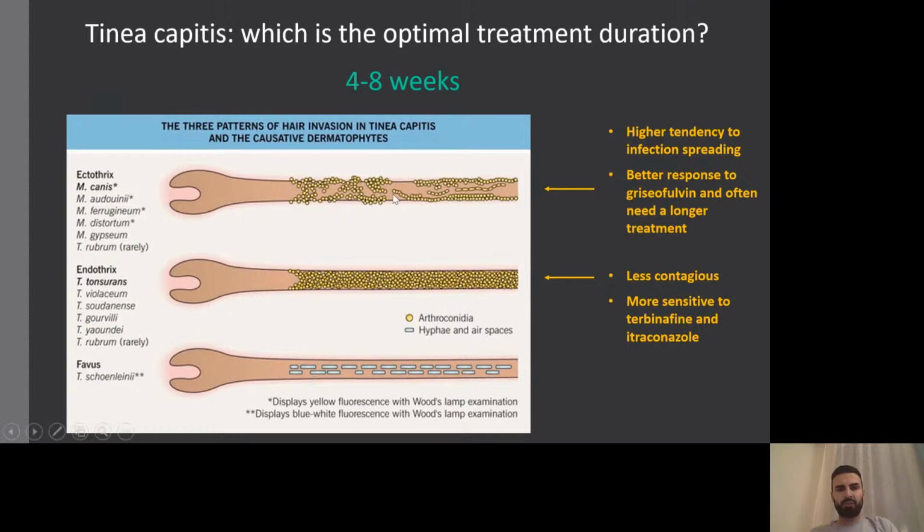On the other hand, when we have ectothrix infections, so microsporum related infections, we have a higher tendency to infection spreading, of course, because the fungus growth is outside the hair shaft. We have the need of a longer treatment because the medication given orally may have much more difficulties in reaching the fungus. And of course, we also have a better response to griseofulvin. On the other hand, in trichophyton infections, in endothrix infections, we have a better response to terbinafine and imidazolic medications, such as itraconazole.